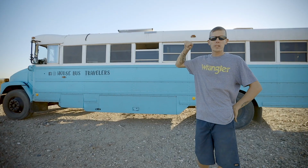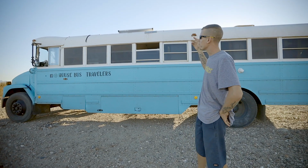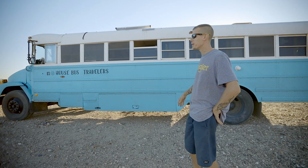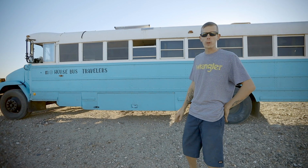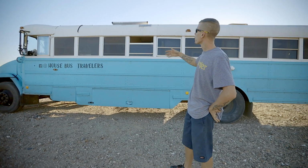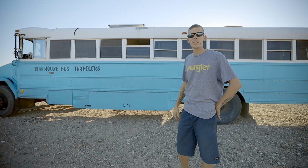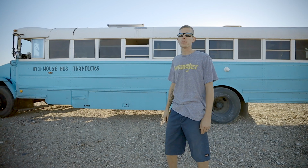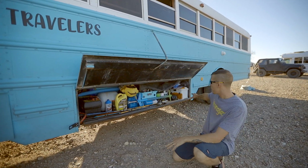We have 4 solar panels on top, total of 460 watts. We've come to find out that positioning towards the sun is everything. Our batteries every night were going too low. The charge controller would beep, go off. So finally I was like, well, let's take these panels off, point them towards the sun most of the day, and now the batteries are perfect. So positioning is everything.